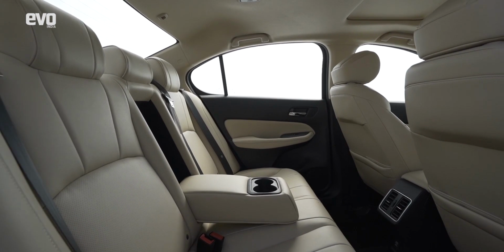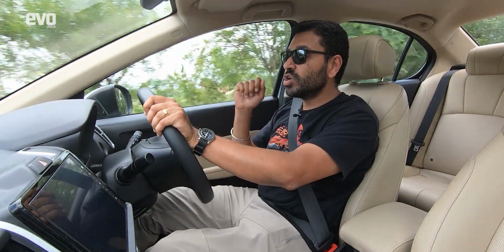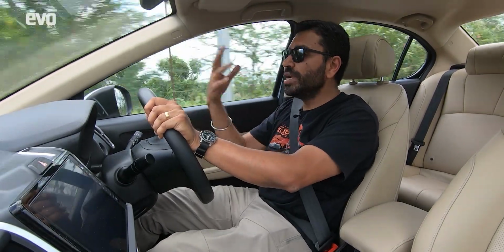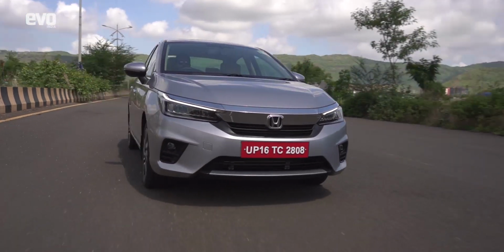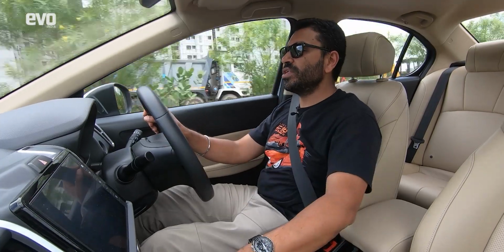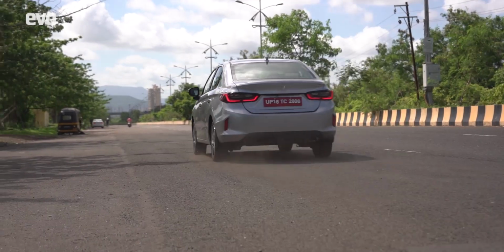This is comfortable for 5, and that's more than can be said for the rest of the competitors in this class. Ride quality is also pretty good, so it can go over speed breakers really well. At low speeds, you do feel the ripples in the road, but as you build up speed, you hit a bad patch of road, and the City actually takes it very well. On the dynamic front, the steering is a bit too light and lifeless, but again, that's something you have come to expect with all electric power steering setups. Overall, compared to its class rivals, it's more or less on par.